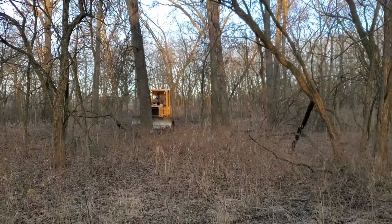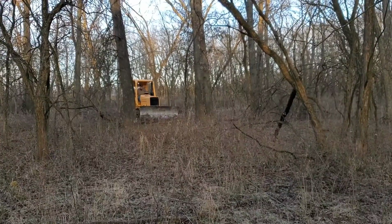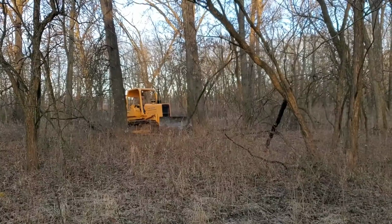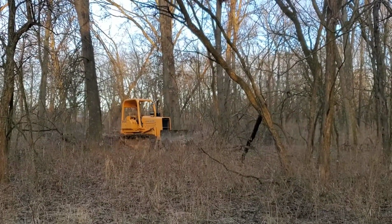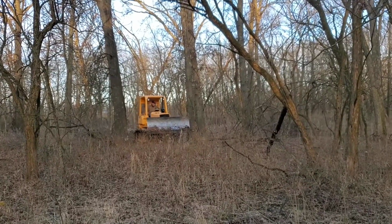But we'll still pump out a few thousand feet a day. If I could find a good skidder operator, I would like to think we could pretty easily pump out 10,000 feet a day, but having to cut and drag both, it definitely kind of eats into your time.